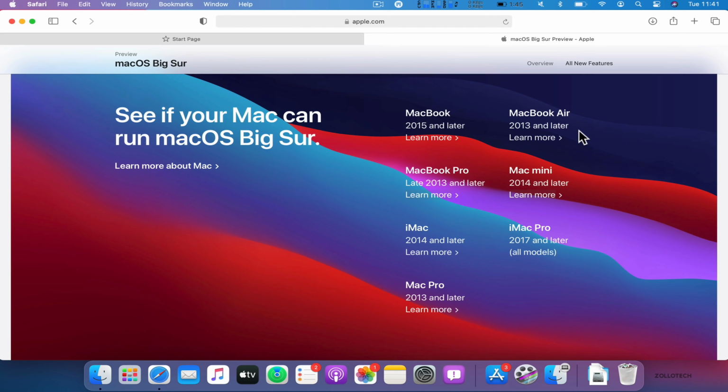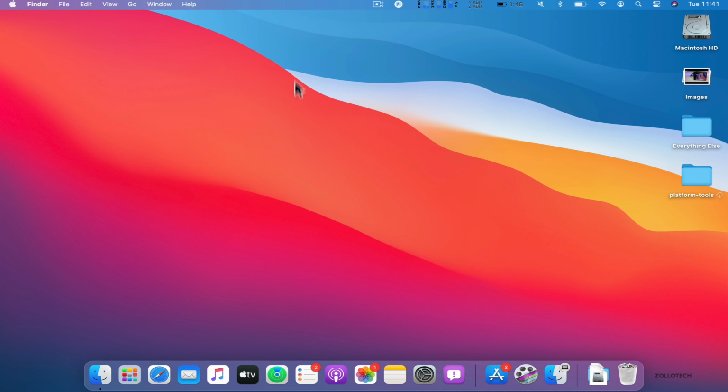So you have a 2013 MacBook Air and Mac Pro and newer, as well as the MacBook Pro and newer. So those are all supported, as well as a 2014 Mac Mini and iMac, 2015 MacBook and later, and also 2017 iMac Pro and later if they ever have one. So these are all of the supported devices. Anything that's this age and newer will be able to use Big Sur. So let's take a look at everything that's new.